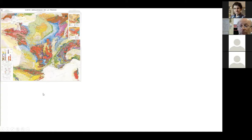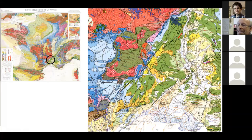The structure in the area is more or less well known, we can say. On this zoom, we have the boundary between the Massif Central here and the South Basin of France. For the geography, the city of Marseille is here, and the city of Valence is here. And you can see at this boundary a large system of faults, which is called the Cévennes Fault, which runs from Montpellier here to Valence in the north here. This system of faults is more than 100 kilometers long.